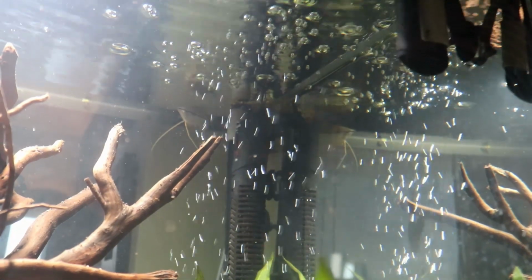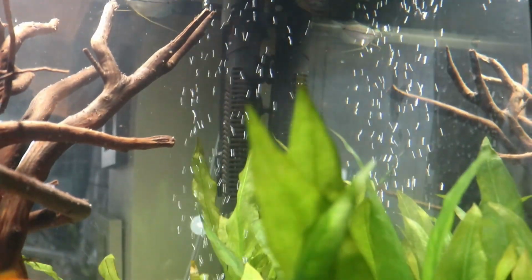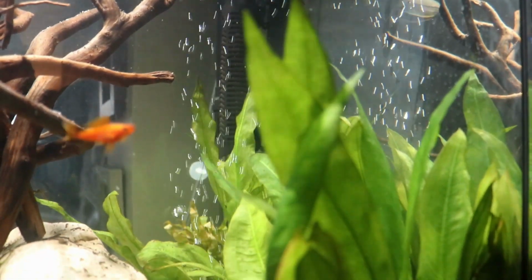So number one, almost the complete opposite to number one of the planted tank. It has no effect on the oxygen or carbon dioxide levels. Like I said, in extreme circumstances, it can throw the cycle off a little bit, having the plant constantly changing things with carbon dioxide and oxygen. And whilst the majority of the time it's a good thing, sometimes it can be a bad thing.